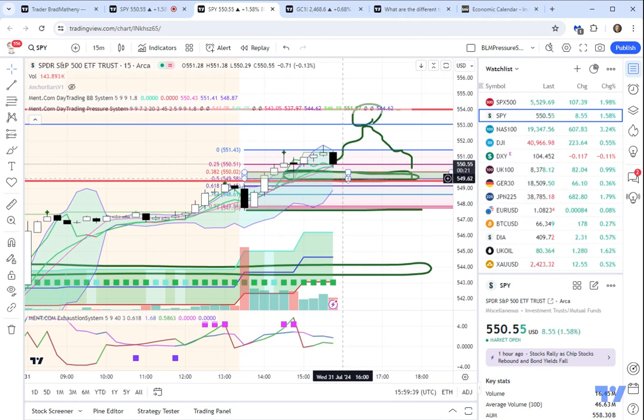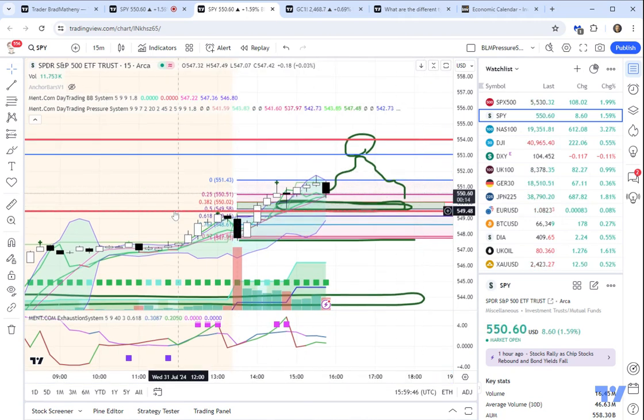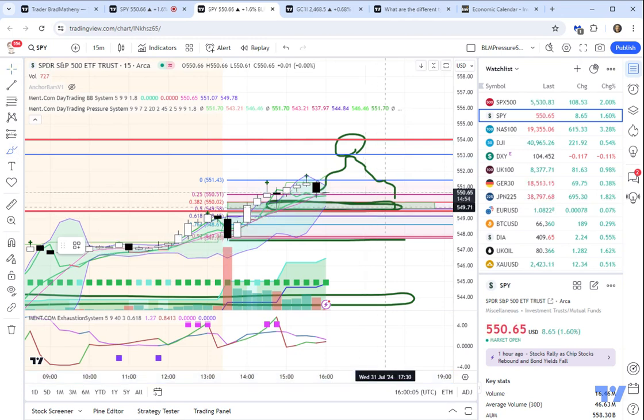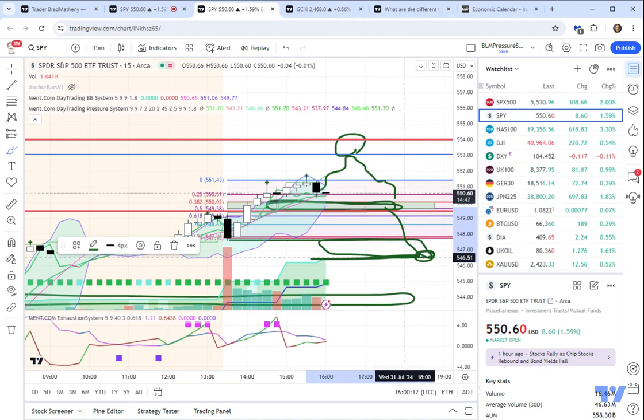If price gets down below this 550 level, call it 549.50, then we're below this level here, which was support. You can see the levels that I've drawn here. This was a rejection level, this was a rejection level, and this was a rejection level. So again, we need to stay above this level. Very difficult to predict what's going to happen if we get below this 549.50. If we do, we could see a pretty substantial pullback, maybe into these areas or higher if we get some new higher level.